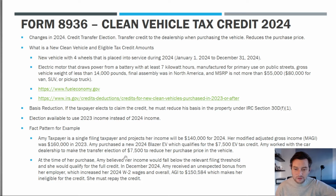So she transferred the credit pursuant to the transfer election, and that reduced her purchase price. Now, at the time of the purchase, Amy believed that her income was going to fall below the relevant filing thresholds, and she'd be able to qualify for the credit. Now, in December 2024, Amy received an unexpected bonus, a Christmas bonus from her employer, and so it increased her W-2 income, and overall, this increased her AGI to above $150,000. In doing so, this made her ineligible for the credit.